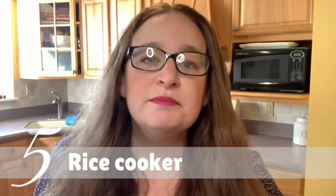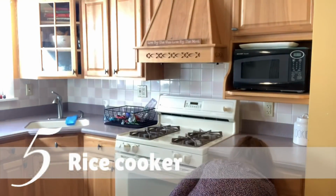Number 5, same cabinet, my rice cooker. My rice cooker. This thing, no less than once a week, maybe twice a week. We have rice with meals, especially now because we're cooking at home so much. So this cooks perfect rice every time. It is not something I need a pot for the stove. It's not something that takes up a ton of space while I'm trying to cook. I just plug it in. It's easy to clean, and then I put it away. And seriously, that's why it made my favorites list.